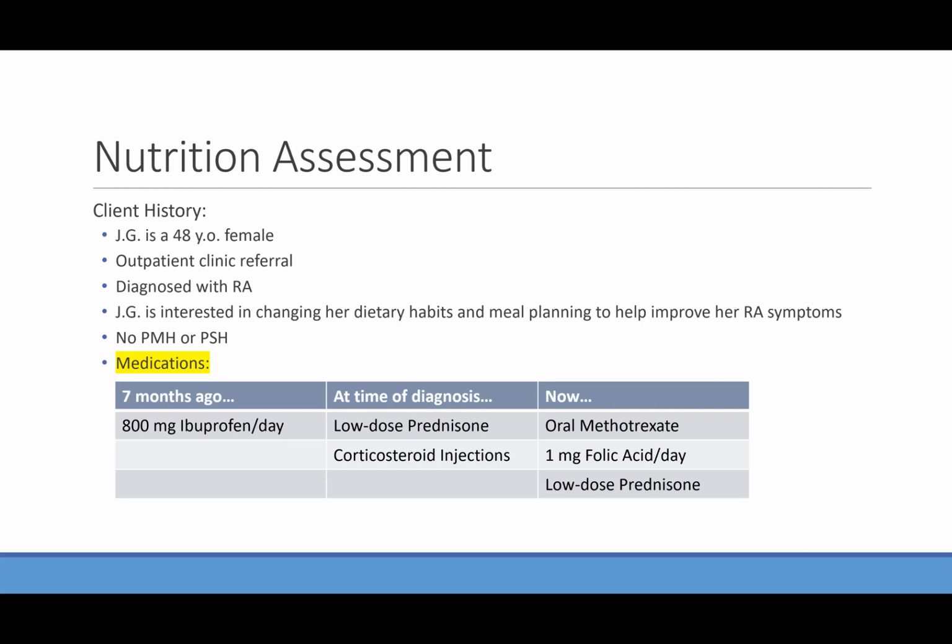Methotrexate is the first-line DMARD agent used to treat RA. DMARDs are one of the 3 major drug classifications used in the treatment of RA. Methotrexate is a folate antagonist that specifically interferes with the reduction of folic acid to tetrahydrofolic acid by inhibiting the dihydrofolate reductase enzyme. This drastically reduces the cellular pool of tetrahydrofolic acid, which subsequently reduces nucleic acid synthesis. Folic acid supplementation of up to 1 milligram per day can minimize methotrexate side effects without diminishing its efficacy. This is why JG has been prescribed 1 milligram of folic acid daily.